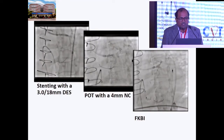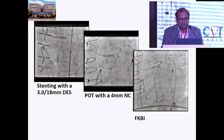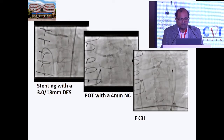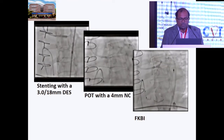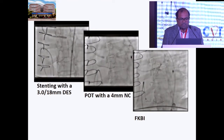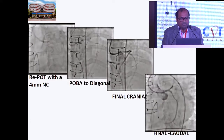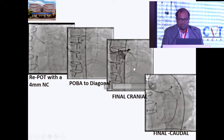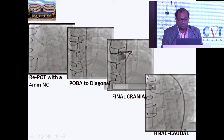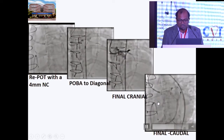We stented the lesion from left main to circumflex and then recrossed, kissed, and then did POT. We thought of giving maximal benefit to the patient. We wired the diagonal also later, and then this is the re-POT, and then through that we wired the diagonal, just did a POBA, whatever benefit she can get. Then we ended up with this result.